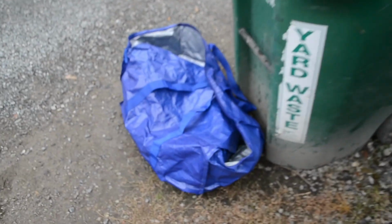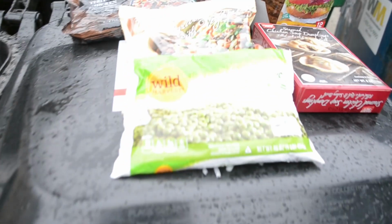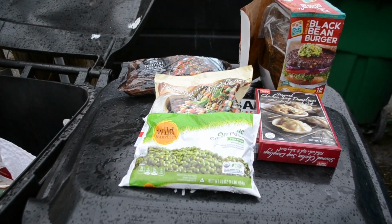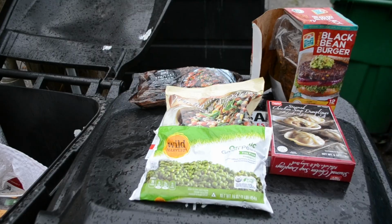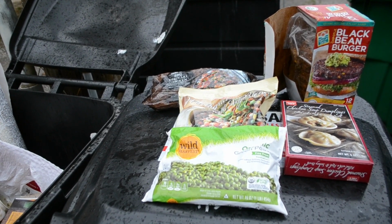I'm able to put them in these bags I just found too. Those lovely knockoff IKEA bags with zipper lids and everything. So there you go, saving some frozen food from the apartment trash. Surviving off of this crazy economy. There you go, food waste to my freezer.